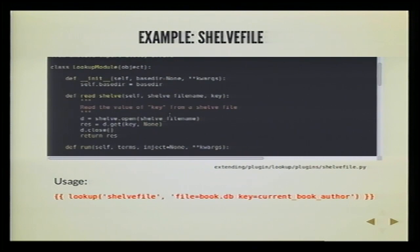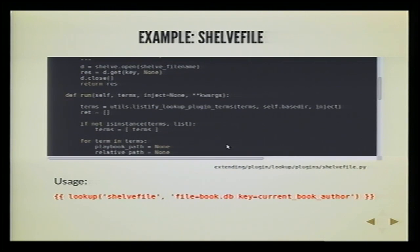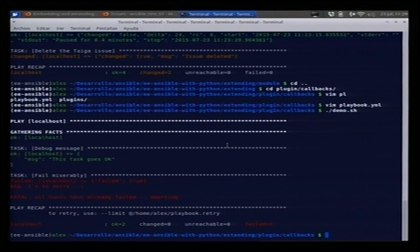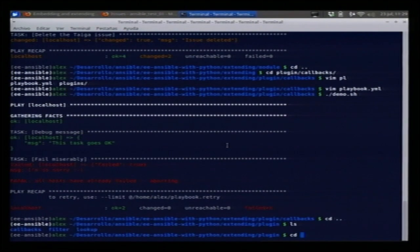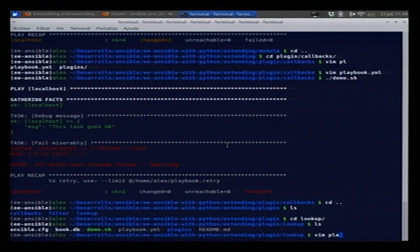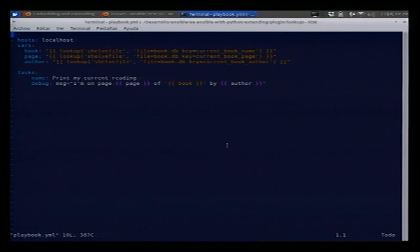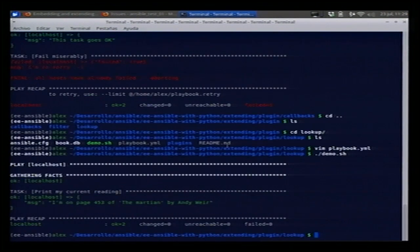Basically, I just implemented the run method, and just a demo. In this playbook, I'm opening the book.db and retrieving the current book name, book page, and book author of the book I'm reading now and print them. It's a very good book if you haven't read it.